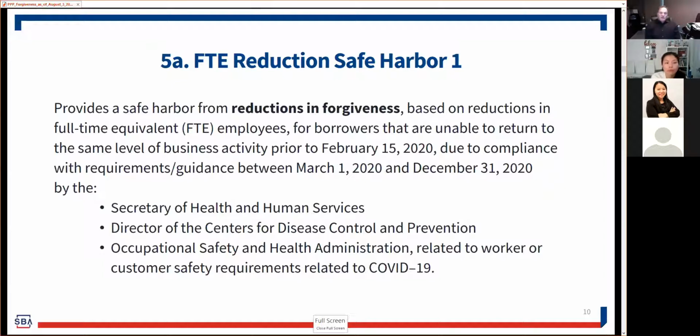Okay, so here's safe harbor. For whatever reason, if you're not able to receive the same level of employment as before February 15, 2020, due to different compliance, guidelines and requirements, you will be forgiven no matter how many employees you have. So if you had 10 when you applied for PPP and you only have 5 because only 5 would come back, that's called safe harbor. You're going to be forgiven no matter what, especially if your loan's under $150,000, which most of you will be.